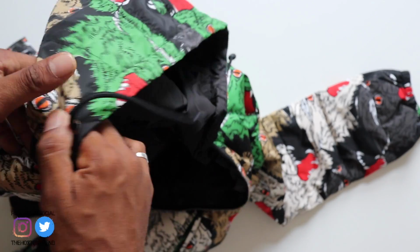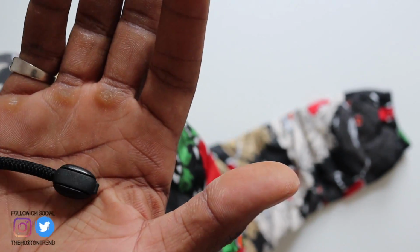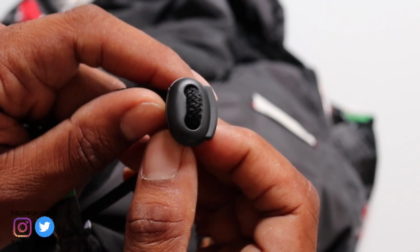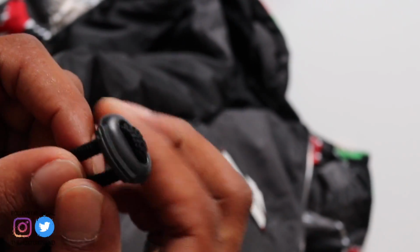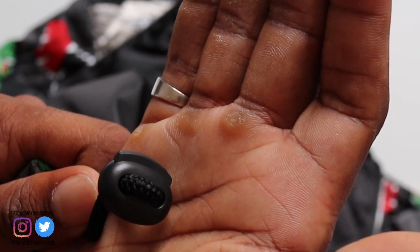The other thing I was a little bit disappointed by when I saw the jacket is all the plastic fittings, man. Look inside the jacket here, you can see there's a pull string on the inside, plastic as well, which is, I don't know, man, 1600. I'm gonna keep bringing this up because it's a lot of money. Using this type of finishing on a Gucci, maybe they could have used metal, some materials that are a little bit more luxurious.